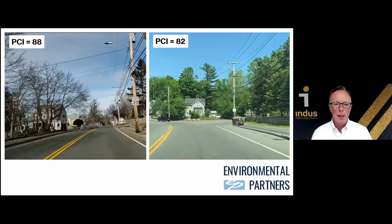And here's a couple of pictures of good fog seal candidates from our asset management friends at the Environmental Partners Group. Both of these roads, PCI in the 80s range. The one on the right, lower 80s. The one on the left, upper 80s. Both good fog candidates.